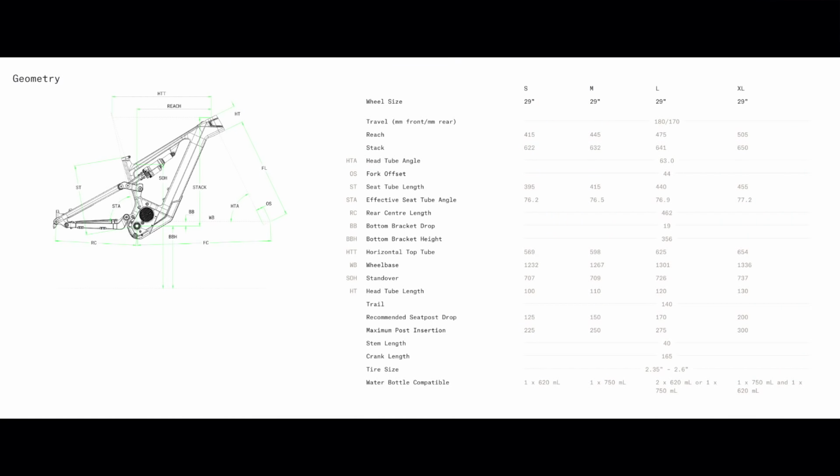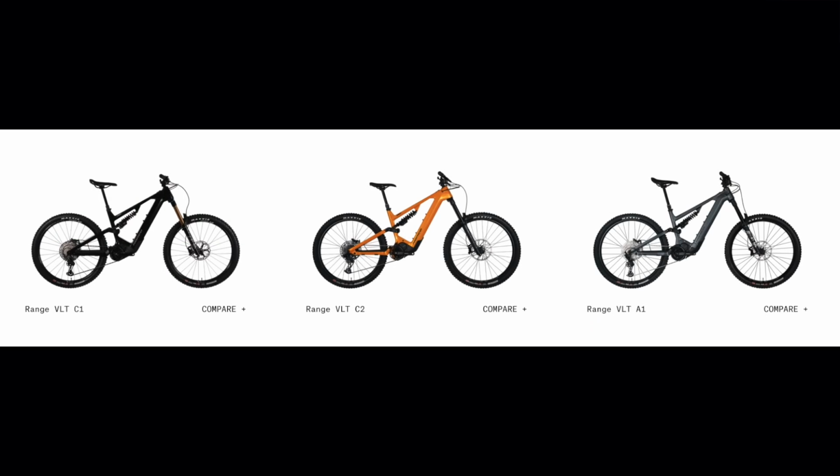The Range is available in 4 sizes and 4 models, starting from 5,500 euros all the way up to 10,000.